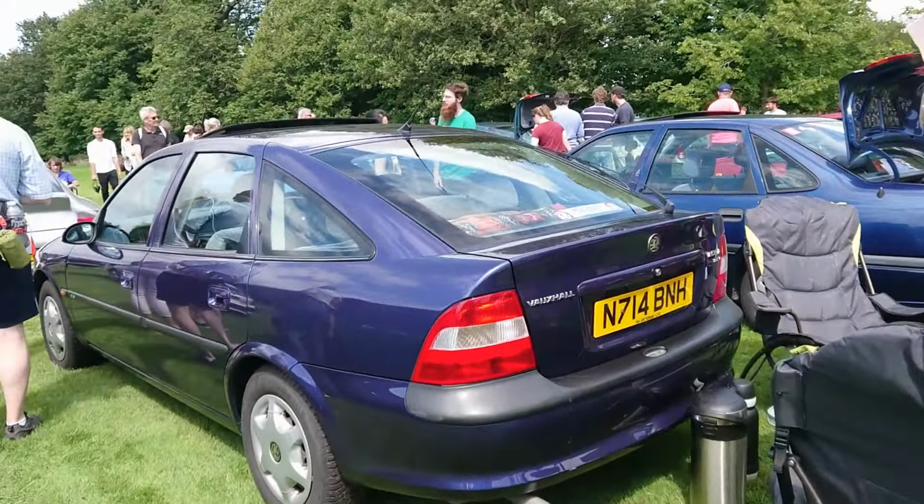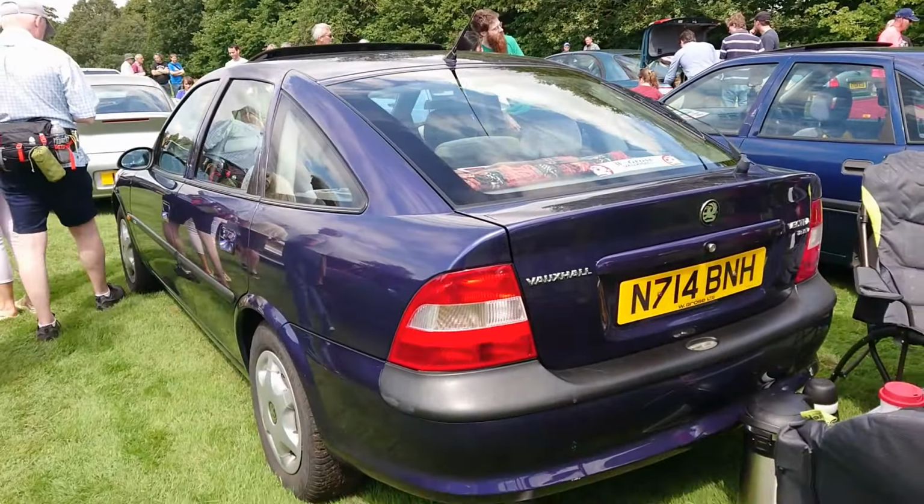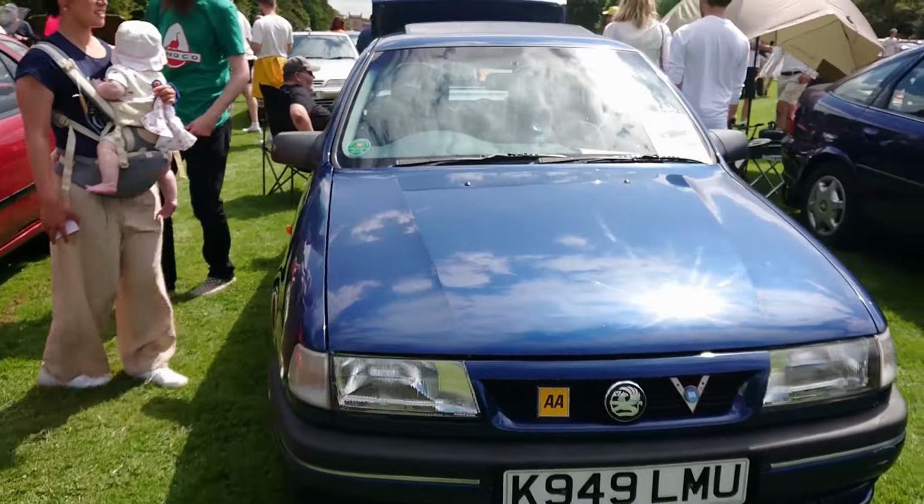This one is a 1.8 GLS. It's an early one, maybe 95, 96. The 4-cylinder ones aren't especially nice to drive, but the 6-cylinder ones are very nice indeed. Then the predecessor was this Mark III Cavalier facelift 1.8 GLS. Similar Family 2 engine in these rather than the Family 1.